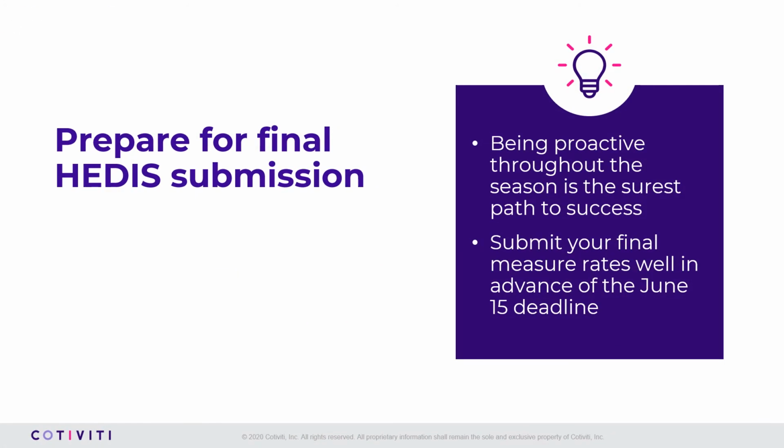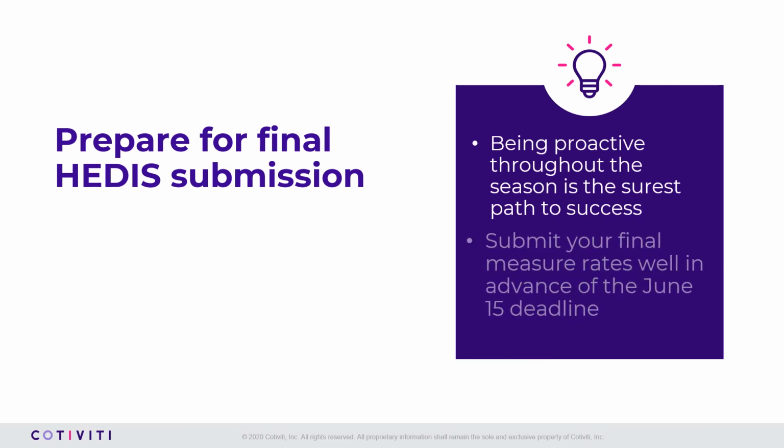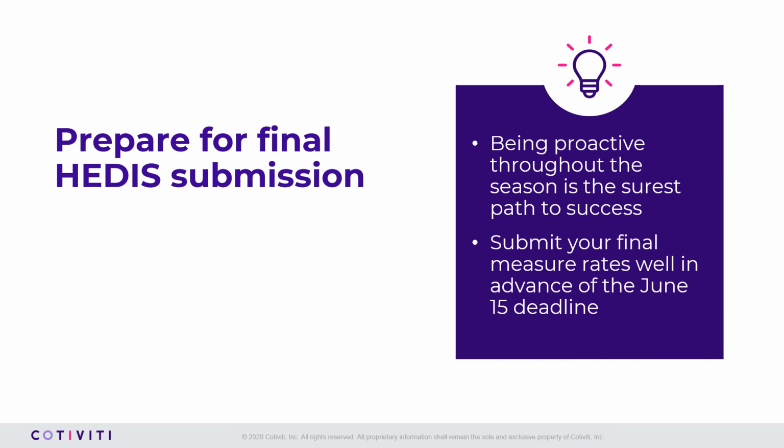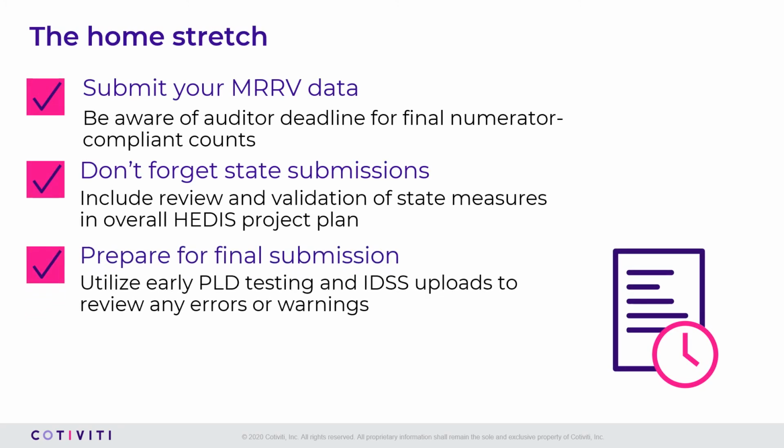Every moment is critical to success during the HEDIS season, and thinking ahead helps if an issue does surface. Be proactive to finish the season and submit your final HEDIS measure rates well in advance of June 15th. The last thing you want to discover is a critical issue up against a hard deadline. Follow this checklist and you'll be on track to submit final commercial, exchange, Medicaid, and Medicare HEDIS results by midnight on Monday, June 15th, 2020.